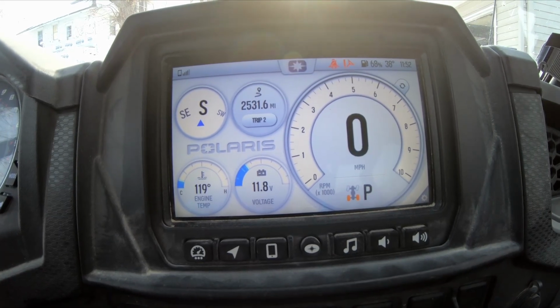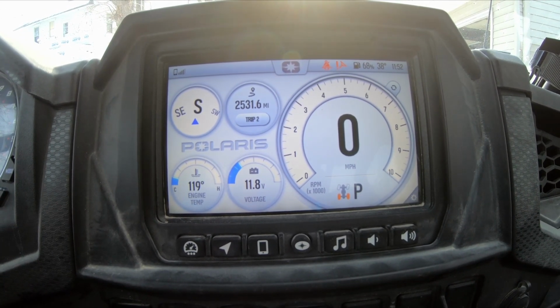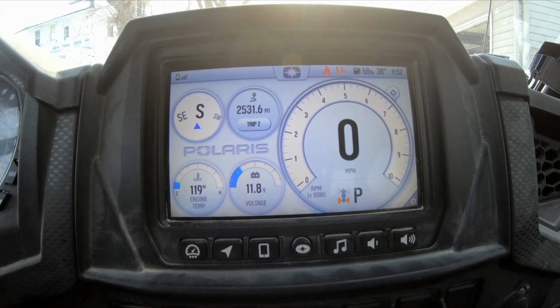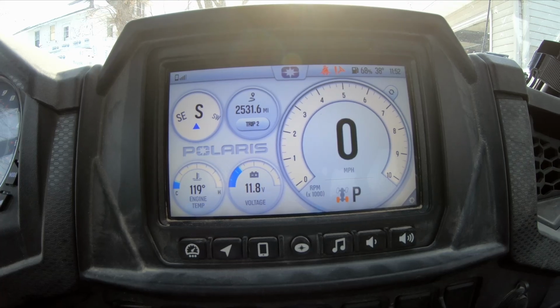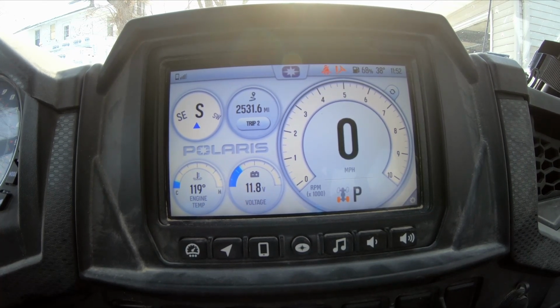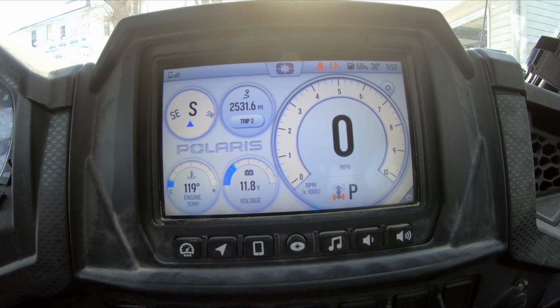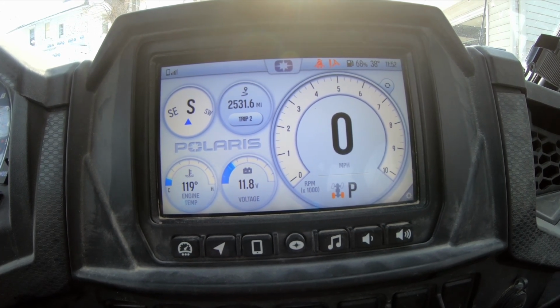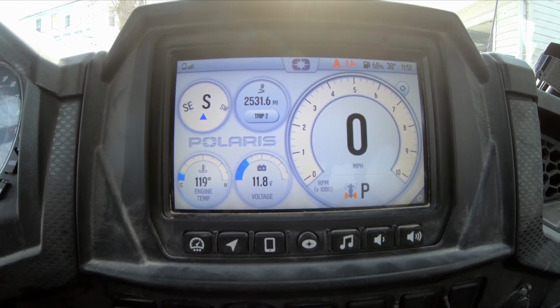So I guess we're going to explore some other options to see what we can do for the audio in this machine. Like I said earlier, I'm not buying that Polaris 10-inch sub, because why would I trust them to put something that sounds good in their Razor when they teamed up with Rockford Fosgate and MB Quart and couldn't manage to get the job done. But we'll figure it out, and we'll go from there in a future video.